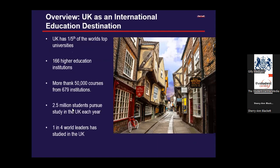So why study in the UK? There are many benefits. Overall, 1/5 of the world's top universities are located in the UK. It has 166 higher education institutions, and more than 50,000 courses are on offer from 679 institutions. Approximately 93% of international postgraduates who study in the UK have rated the quality of UK teaching to be quite high. Also, approximately 2.5 million students pursue study in the UK each year, which makes it a great destination to engage with other students and like-minded people from around the world.